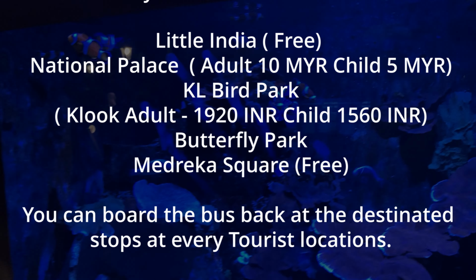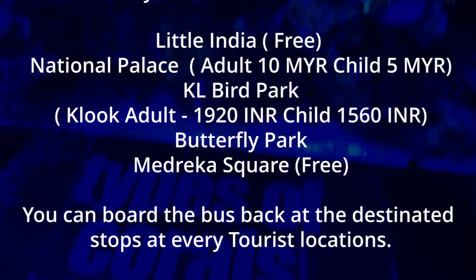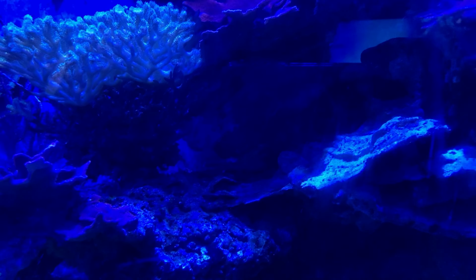Then you can visit the Bird Park and the Butterfly Park, which will also take 2 hours. Then at the end, if you have time, you can also visit Merdeka Square. There you can spend some time in the evening. After spending some time in Merdeka Square, you can prefer to go back to your hotel, stay for some time and take some rest.